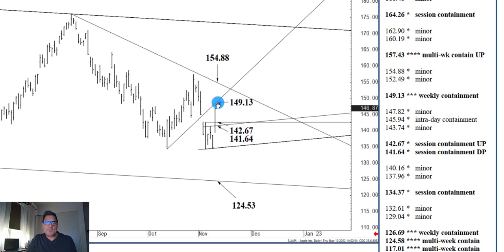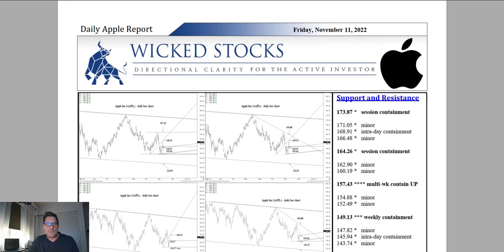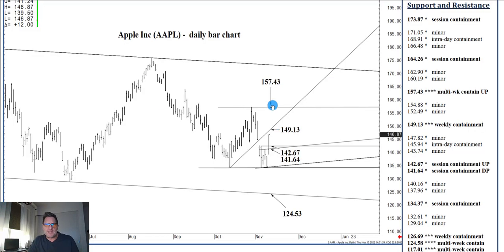Now, if we happen to push or open today above 149.13, I show 154.88. This is a familiar speed line that I've been showing now since we started the Apple report a couple of weeks ago. And I've reduced it to a minor point only because I kind of want to play the safer-than-sorry approach. In other words, if we close above 154.88, I'm still not comfortable with assuming bullish continuation into December trade. That would come if we were to close above this very simple channel structure.